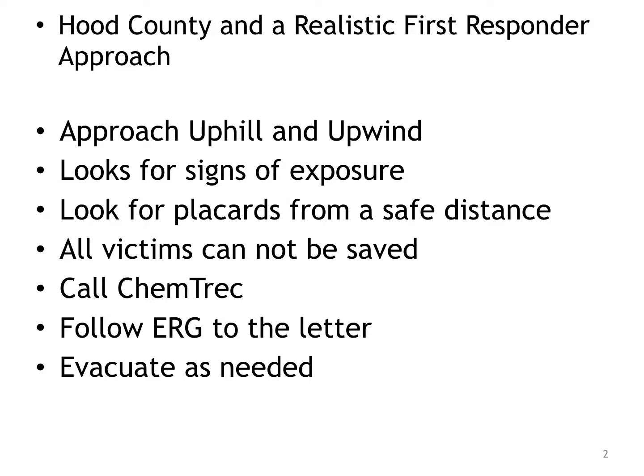Look for placards from a safe distance. You see that overturned trailer, perhaps an 18-wheeler going down the road, and you see the placards on the back or the sides of the trailer. Take a look at them before you get up to the trailer. All the trucks have binoculars. Use the binoculars to look at the placards before you just walk up to the trailer.